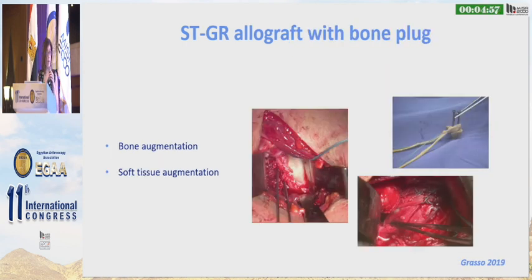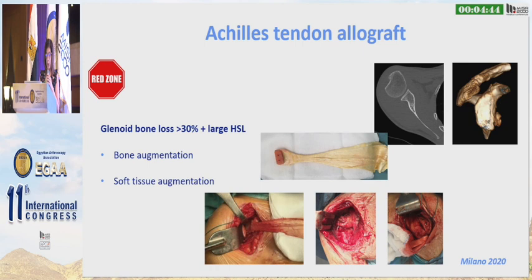Or if I have a small defect, I can use a bone augmentation and soft tissue augmentation, just taking semitendinosus and gracilis autograft or allograft with a small bone plug. That's up to you. In case my problem is everything, so I miss, like in this case, half of the glenoid, but I also have a soft tissue problem for sure, then I can use an Achilles tendon allograft to address the bone and the soft tissue.